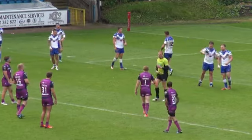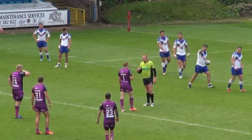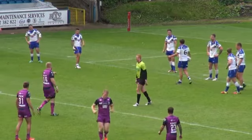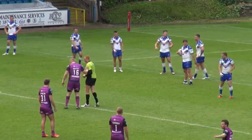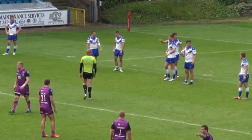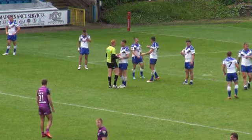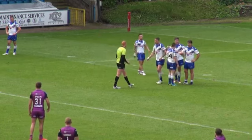I know Luke Teasdale did appear to go into that tackle late, and Halifax players are pointing at certain players. I think they're directing where they want to go and picking out the men who were involved in that. Andy Bostock's being spoken to by Mr. Stokes. Again, no action taken though, except for a penalty to Halifax, and the referee is now speaking to the Halifax players as well.